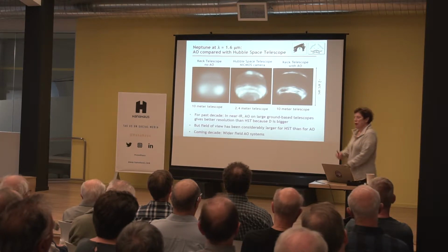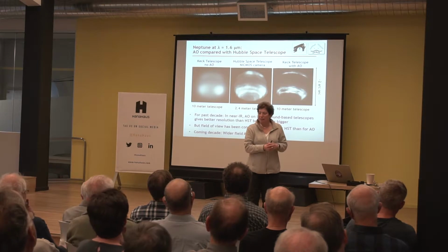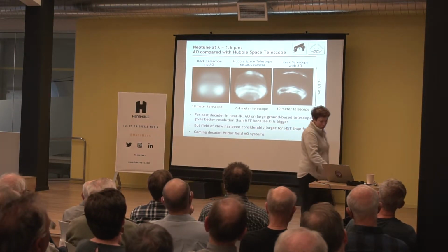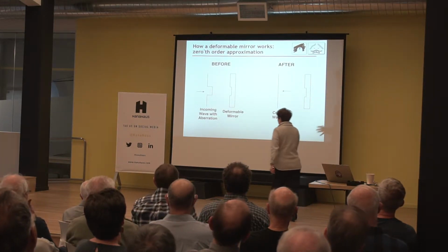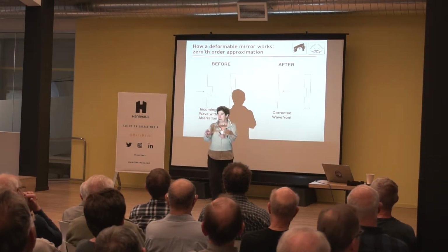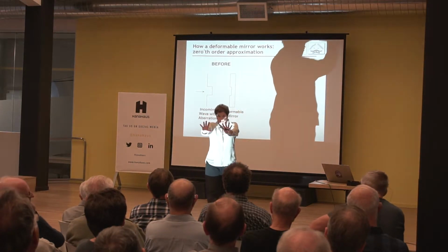So I was pretty glib. I said, oh, this deformable mirror adapts to the turbulence and it fixes it. Well, how does it fix it, right? So this is, again, a cartoon approximation. And I want to say what these diagrams mean. This is called a wavefront. A wavefront is a surface of constant phase as a wave travels through space.